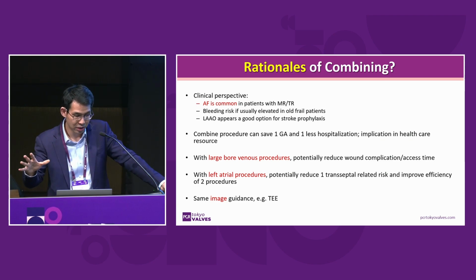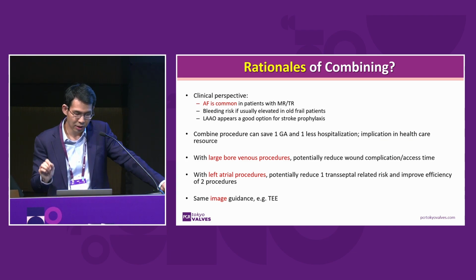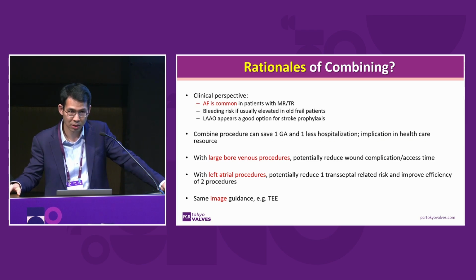So from a clinical perspective, AFib is very common in patients with valvular lesions, and bleeding risk in our cohort of patients is usually higher because they are frail and older, and LA occlusion concomitantly appears to be a good option for stroke prophylaxis. Combining these procedures would potentially help you save one general anesthesia and also save one hospitalization, which has an implication on healthcare resources.